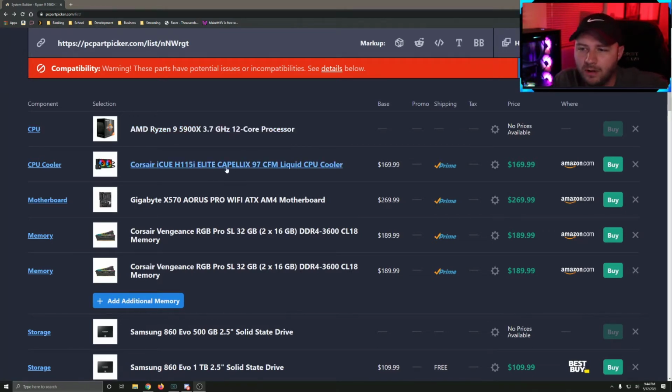For the CPU cooler, I went with the Corsair iCUE H115i Elite Capellix liquid cooler. This is actually a 280 radiator CPU all-in-one liquid cooler. And I went with this one basically for the same reason. You get the best cooling for an AIO with the 280 for the price. The 360s are a little too much, and the 240s are so close in price to the 280s that it just didn't make sense for me not to go with the 280.